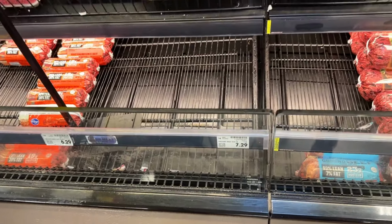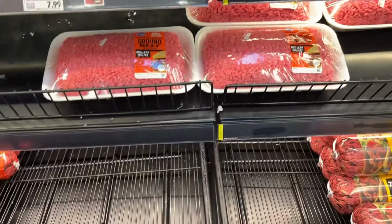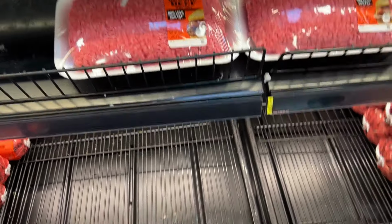Alright, I won't be able to show you guys meat. Everybody's piled at the meat, so I will show you exactly what we got after I finish. The hamburger is pretty bare, y'all. Oh goodness, this actually looks pretty yummy. Hibachi beef stir fry with noodles. The burgers are buy 2 get 1 free, and all of these are pretty much gone. So I guess I'll have to get something up here, though I don't know how much the beef is.